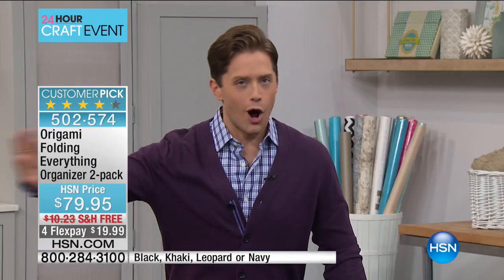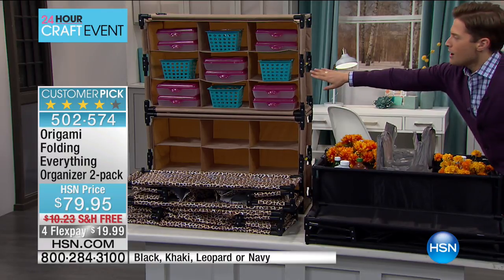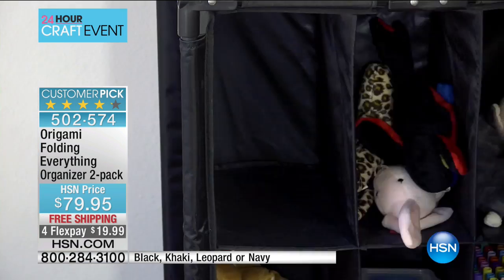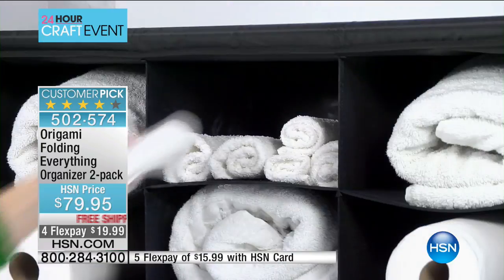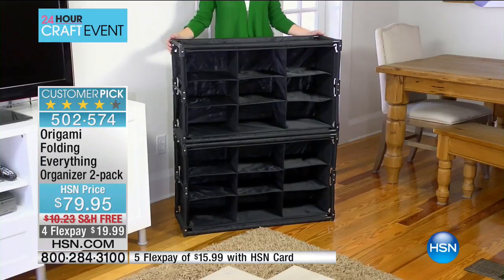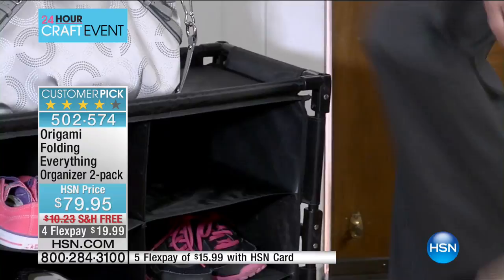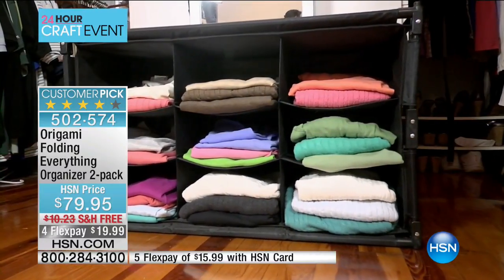The first one up is a home run hitter, a must-have. It is the Folding Everything Organizer 2-pack. You get not one, but two of these great collapsible, universal, use-anywhere organizers. You can use one in your crafting room, one in your car. One for crafting supplies, one for shoes and bags. You can put the two together and create an entire display however you see fit. And if you're going to scrapbook or craft at a friend's or neighbor's house, you can fold them up and take them with you.